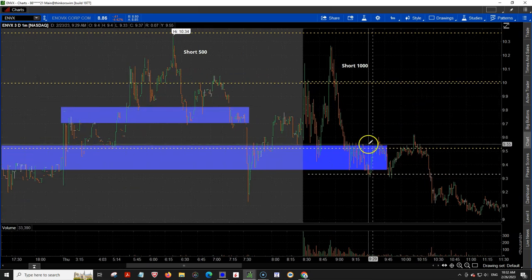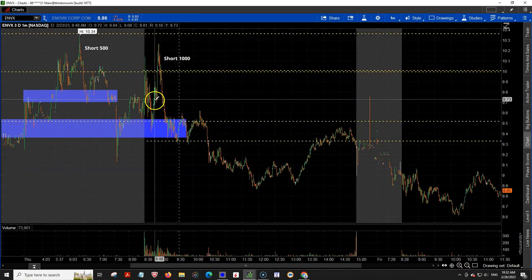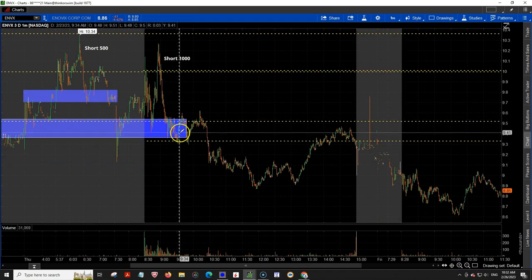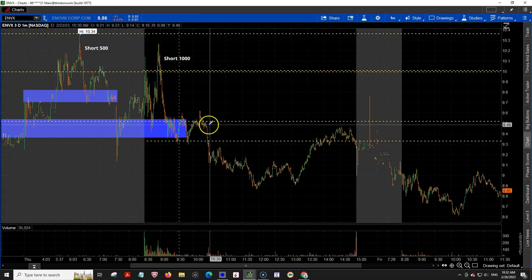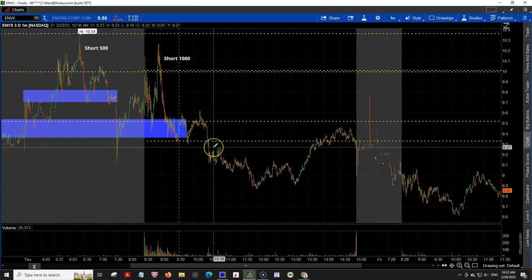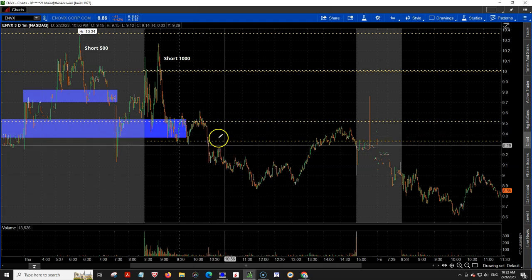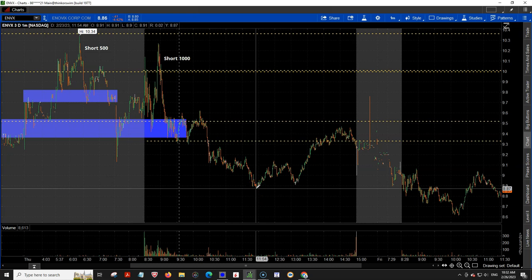AJ is looking for a 9.35 break. That's down here. Now let's say we broke that on the open, or we're breaking it right here. And he's saying, look, 8.50 or better, a gap fill back to 8.50. Regardless, let's say we took the trade here, on this support break, 9.27. Fantastic move down. You got 50 cents there.